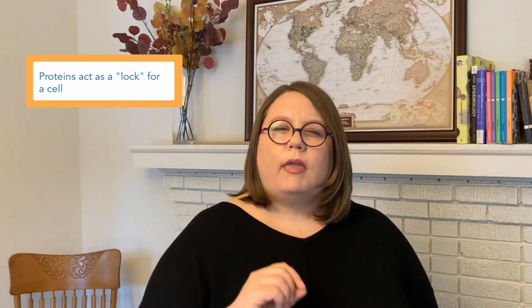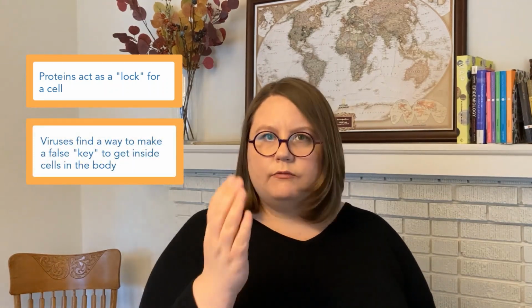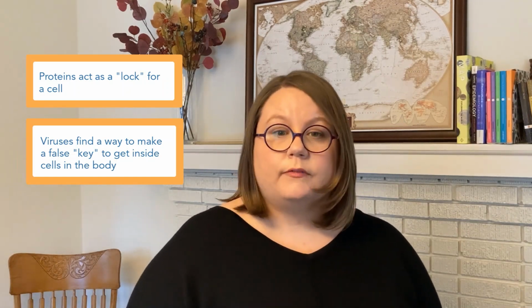But viruses that can make us sick have found a way to make a false key, a little part that sticks out from the surface of the virus that will fit into a lock on at least one type of our cells. It's not an exact match, but it's close enough that the virus can hack in and invade that type of cell. It's not that our body's meant for this to happen. The locks on our cells aren't for viruses, they're for things our bodies naturally, normally do. And viruses can't hack into every cell type, just the ones where their keys match the lock closely enough.